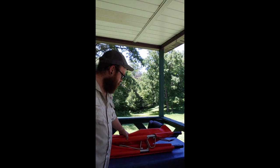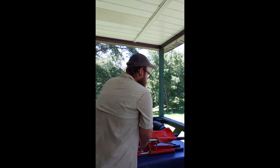And then, let's see, it shows a couple of ways to improvise a stretcher here. We're going to pause here a minute. I'm going to go get one of the stretchers that we use here at camp and then show you how to improvise a stretcher at camp. Alright, so this is our stretcher, one of the ones that we use out here at camp. This is a foldable one.